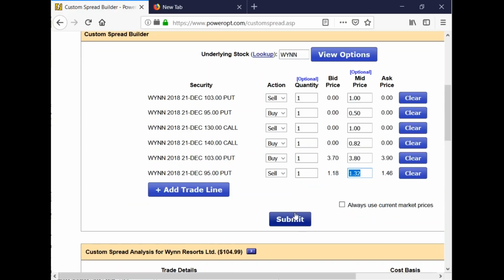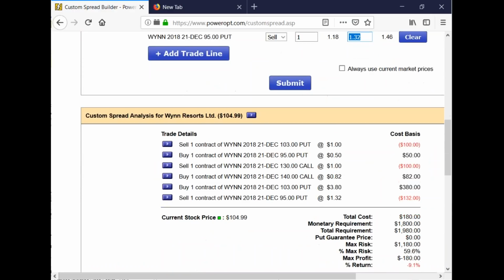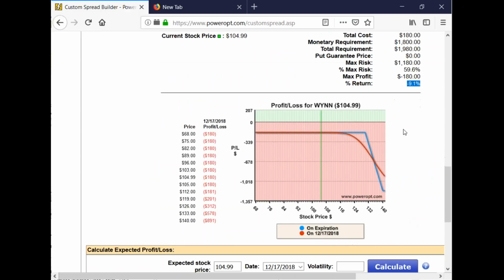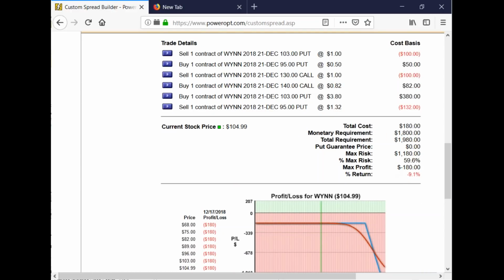380 to 132. It's going to cost us about $250 to close this spread, which means we're going to be taking about a 180 loss. Okay, $1.80 or minus 9.1%. The bear call is still open. That's not shown here. The bear call is still open and is going to expire worthless. But right now, this would be at a loss of $180 or 9.1%.